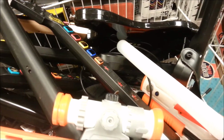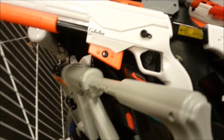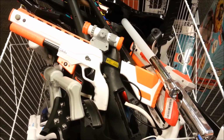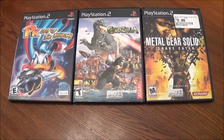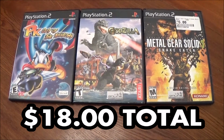The graveyard of forgotten fad gaming peripherals. Guitar Hero, Rock Band, lots of single game light guns and Wiimote attachments. Ugh. Man, they need to just give these away because I never see anybody buying these anywhere. What people do buy are games, and this time around the games I bought cost a total of $18. Yeah, I didn't have any store credit this time.